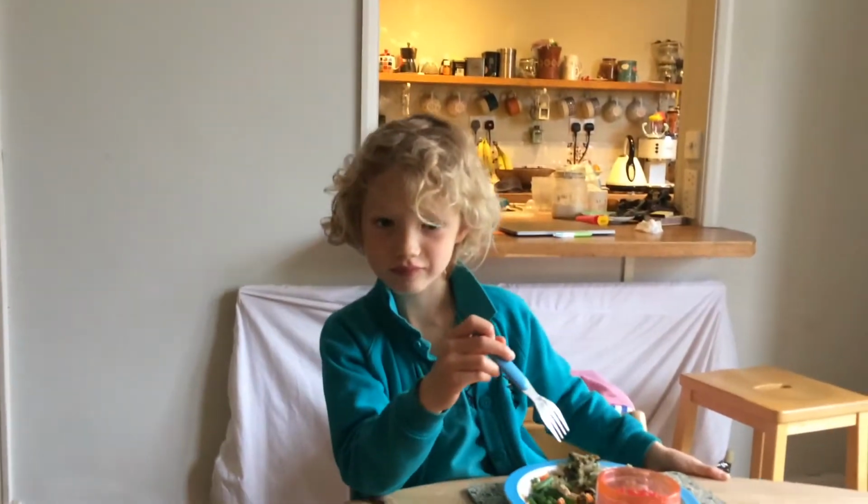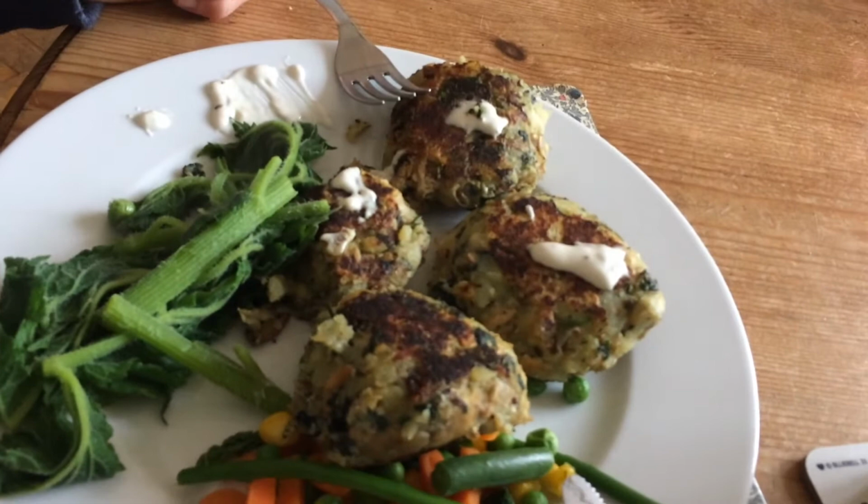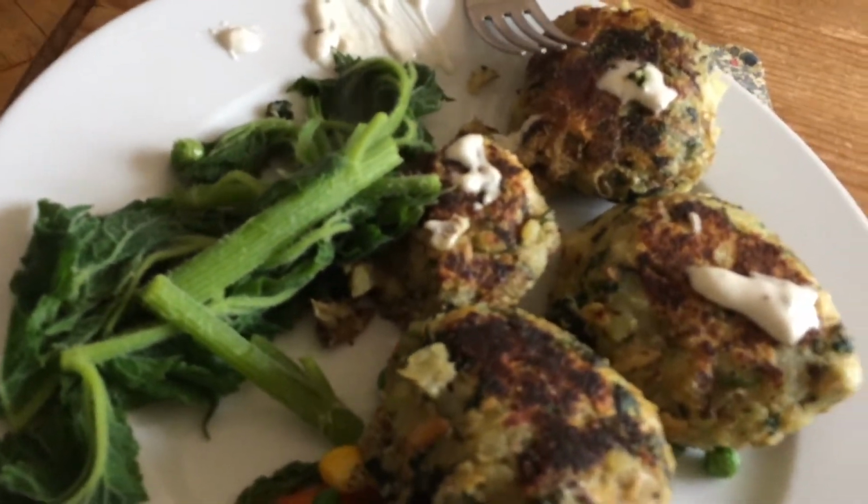Okay, so we've got a massive culinary success. What do you think, Poppy? Oh, thumbs up from Poppy. We've got fish cakes. We've got hogweed shoots. The fish cakes are made with a tin of sardines, potatoes, nettles, and rosemary from the garden, and some nasturtium capers, which is pretty exciting. Got them also from the garden last year, and they've been in the fridge ready to go. Perfect occasion.